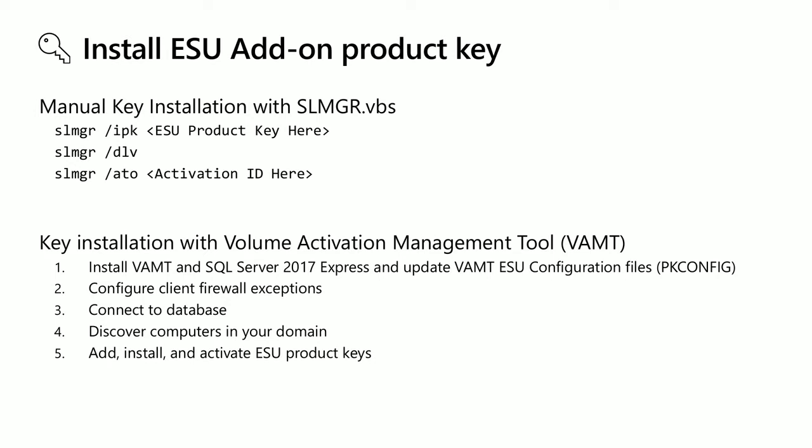And if I'm using VAMT, there's a few things I need to do. I need to install it. It requires a database. So if I don't have one, I'd probably install SQL Server 2017 Express. It's free. There's some configuration file updates I need to make, just a couple files, real simple. If I don't already have a firewall exception configured, I would need to do that. Then it's pretty much connect to that database, discover the computers that are in your domain, and then leverage VAMT to first add the product key to VAMT, install, and activate. And I'm going to walk through this in a moment.